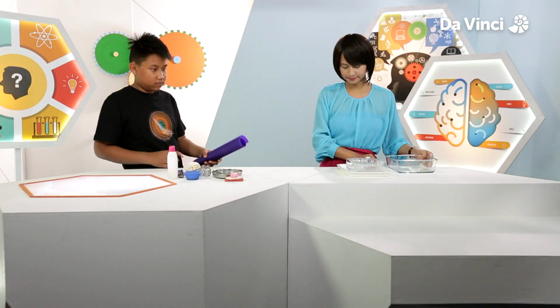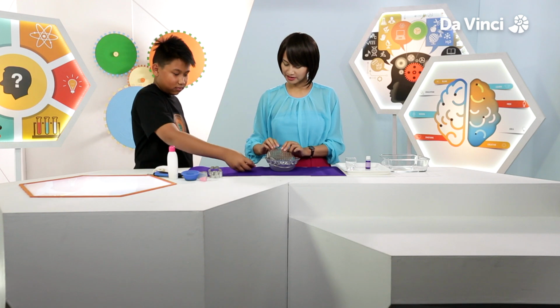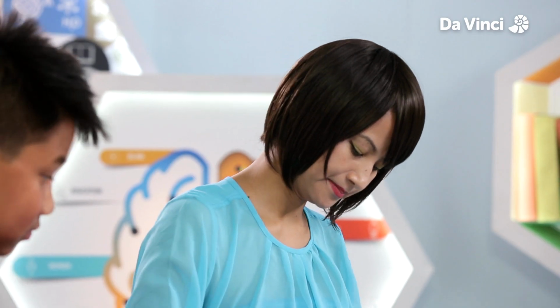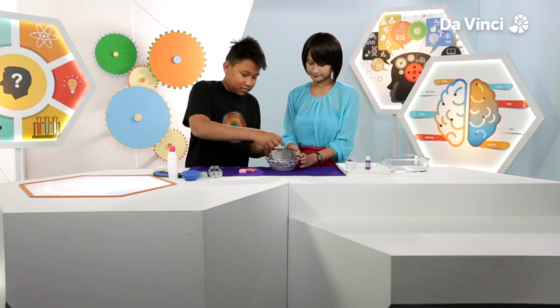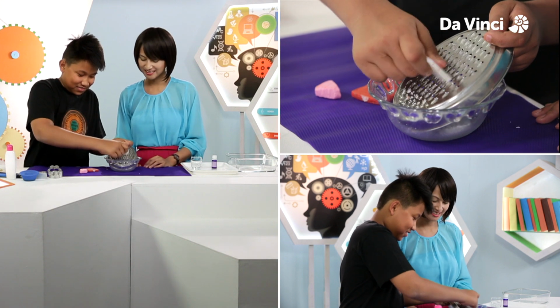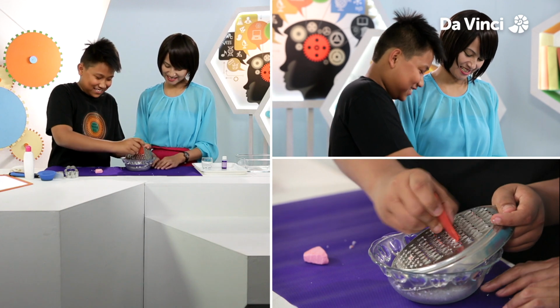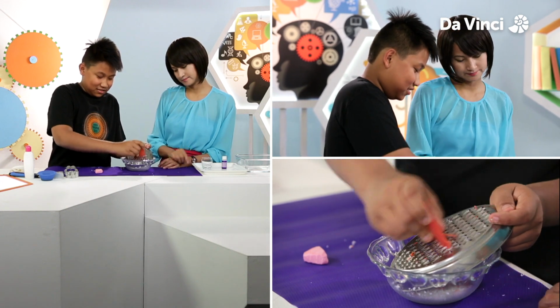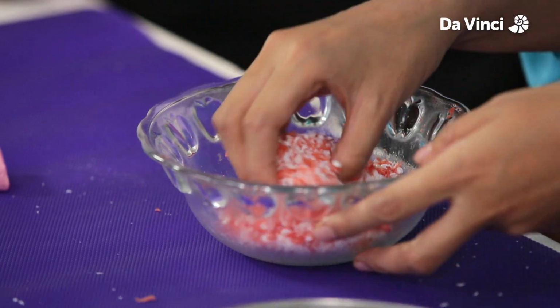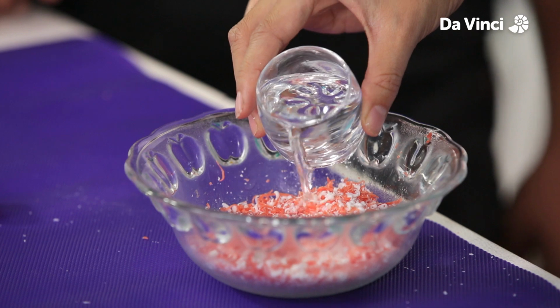So let's lay out the mat. First step, we're gonna take the empty bowl, the grater, and the bits of leftover soap and gently grate them. Would you like to give it a try? Yeah. Smells good. Sure does. I think we have enough soap bits for our recycled soap. Yes, we do. Now we're gonna add some water to this, 1/3 of this.